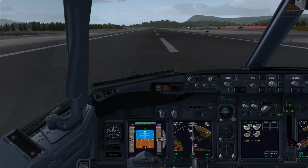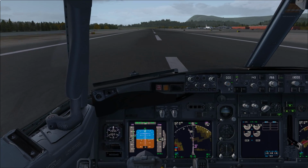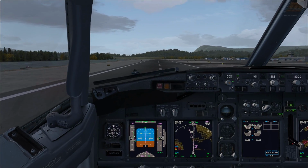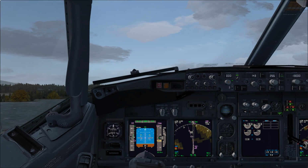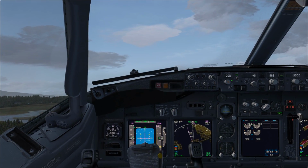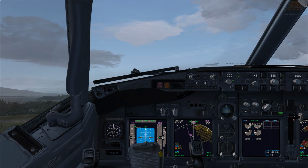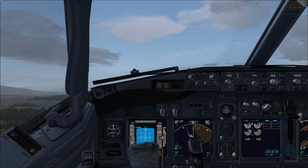Through 80 knots. V1, rotate. You see that Airbus going past then? That was the guy that I was flying with. He was just taxiing down to the runway. And this time I got off ahead of him. So there's gear up. Following the flight director for the moment. I'll hit level change in a minute.